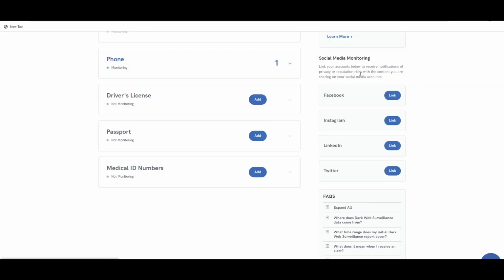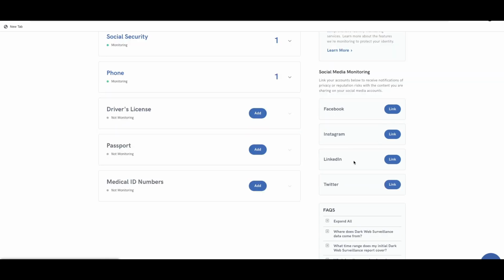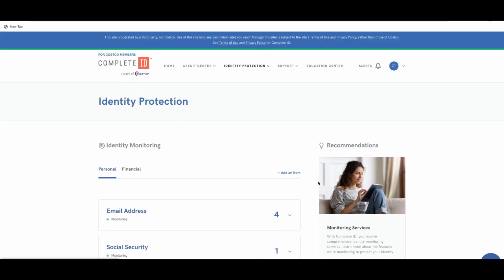So if your reputation is at risk from the content you're posting or sharing, they'll give you notification in that regard. So whether that's something within your control or if it's out of your control because someone has hacked your account, you can at least keep tabs on it here. A nice feature that's not necessarily included in all identity theft protection plans out there. So I would say Complete ID definitely has some stuff to offer in terms of monitoring.